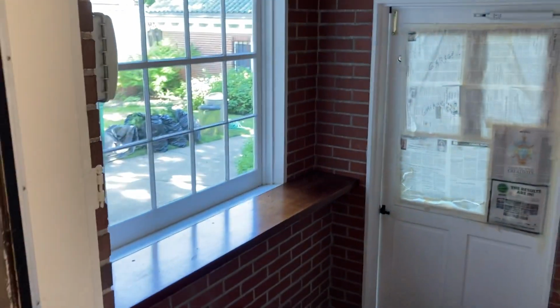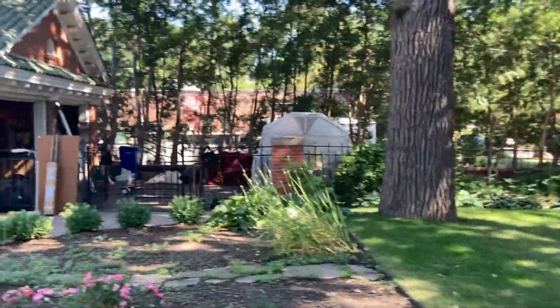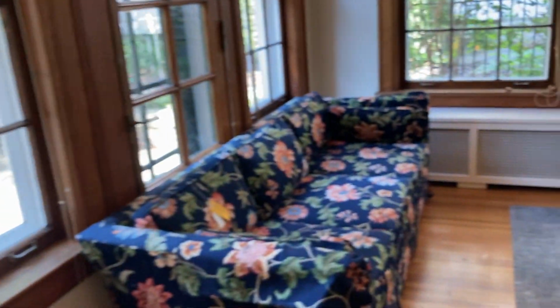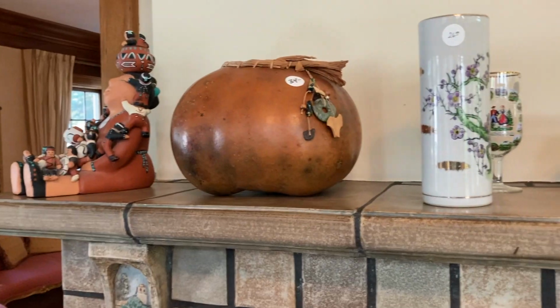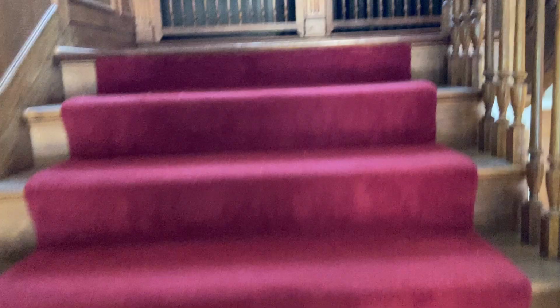I saw signs for a garage, so I went out this back door to this beautiful backyard. The yard just opens up. It was a lovely day in this beautiful brick garage. Inside, it was beadboard, which was super, super cool. Another view of the house, just gorgeous. Again, here you can see it's just been really picked over. Still some trinkets to look at though.